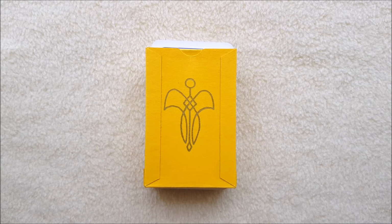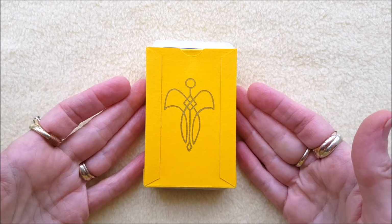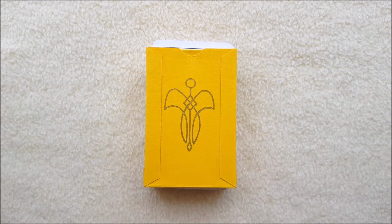A few weeks back, I shared this little deck. It's a little Lenormand, which you have probably gathered from the title, which I'm sure I will have put on this video. I featured this Lenormand on my blog, and I'll put a link to that.